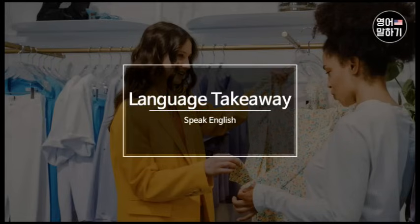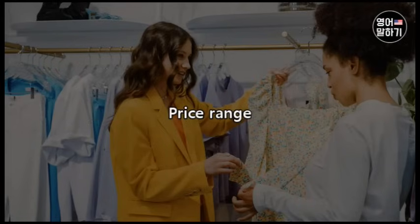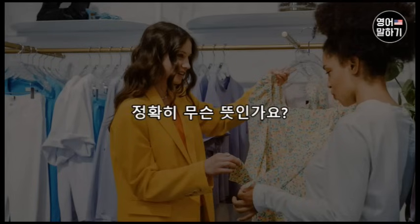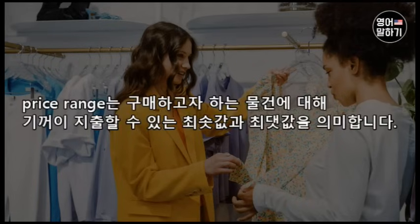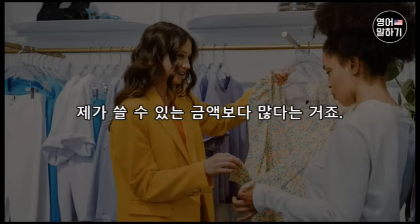Language takeaway. Okay, the first word we have in language takeaway today, price range. What does that mean exactly? So price range is the minimum and the maximum that you're willing to spend for a thing that you want to buy. Exactly. So in the dialogue we heard, it's out of my price range. It's more than I can spend.